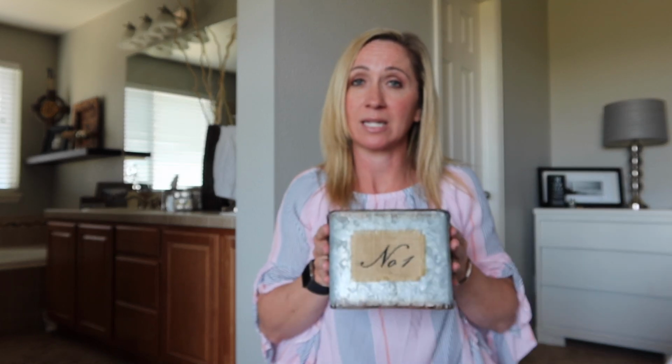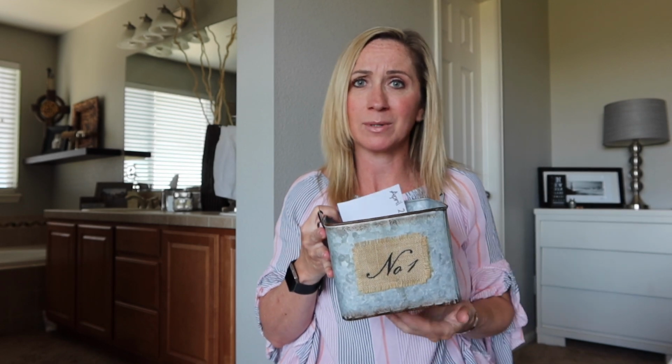So anyways, this is just a fun project that I did and I wanted to share with you guys. There are a couple different ways you guys can do this. Obviously, I just bought this little 10 container at Hobby Lobby. It was under, I think, $6.99. And then the note cards are $1 or $2 at the W, aka Walmart. So it's a really cost-effective project to do.